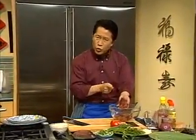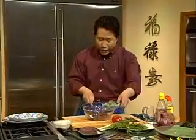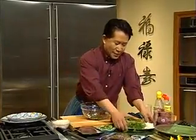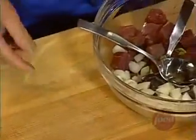You buy some sushi grade fish, okay? This is actually tuna. You put them all together and you toss them around, okay? And then you put some green onion. Green onion. And also some onion. This is onion, okay? Wow, onion. And also some cilantro. I love cilantro.